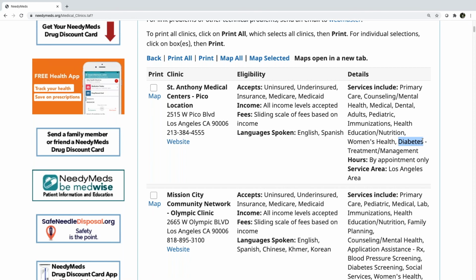And one thing I do want to mention is, although we pride ourselves on the information on our website being accurate and up to date, please always call the clinic or visit their website to confirm information that you or your patient would find really important, such as what fee will they be charged, and does the staff there speak another language. A really helpful tool is the printing option on this page.